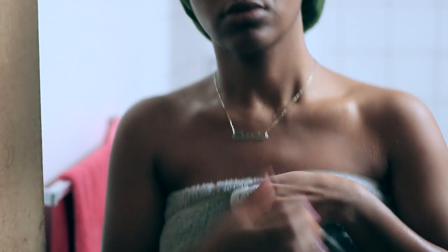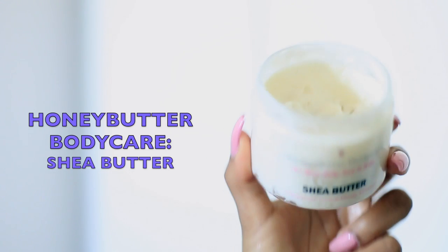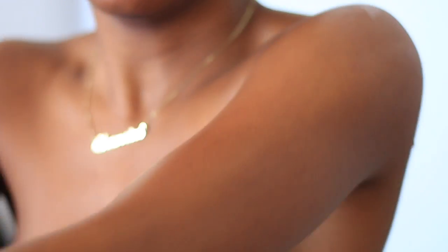Once I'm done showering, the next step for me is to moisturize and lotion my body, and the only thing I use is shea butter. Shea butter only. This is the Honey Butter Body Care Shea Butter, and I absolutely love this stuff. This is one of my favorites right now. Shea butter just leaves my skin very soft and radiant. It moisturizes my skin so well.